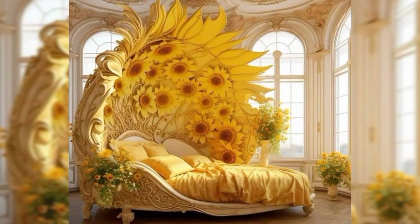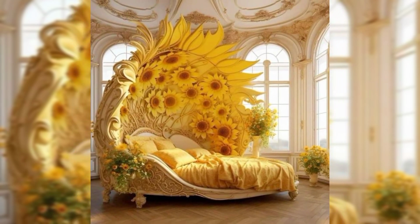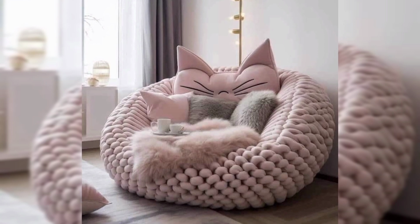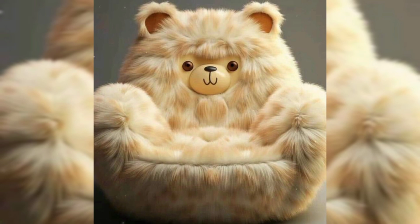Next up, let's talk furniture. Keep it practical and functional, but don't forget to add some personality too. Colorful rug, cozy bean bag chairs, and theme bedding can really tie the room together.